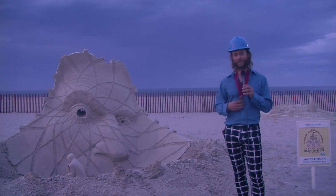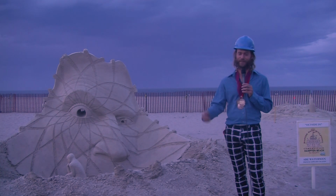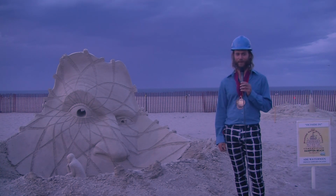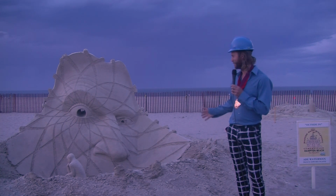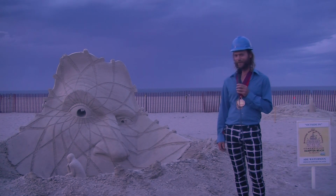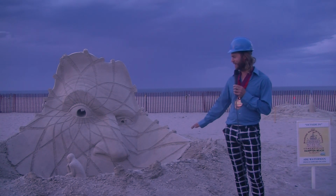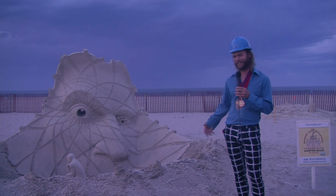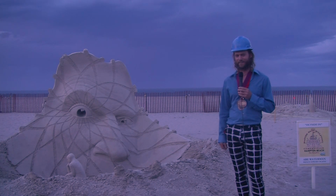Both the sculptor's choice and people's choice are really special, and it's really nice to be recognized by your peers. It means a lot, and also for the public to come out here and enjoy my piece means a lot as well. I don't recall the exact series of thoughts that ended up in what you see in front of you here. It evolved from me deciding I was going to dig down into the beach and then have a big face looking at something, and then it evolved into what it is now.